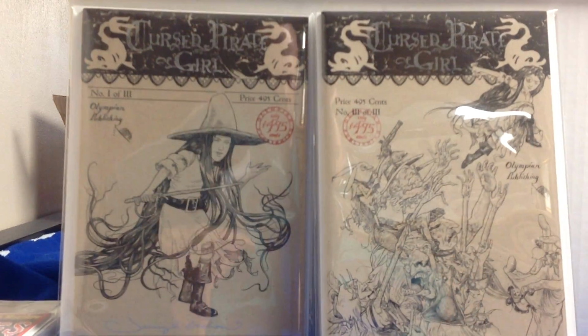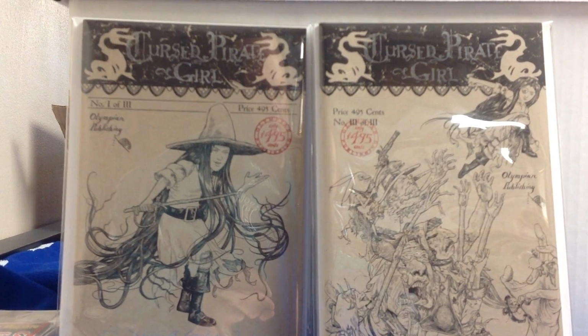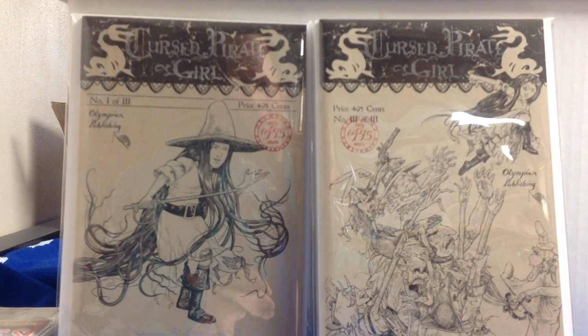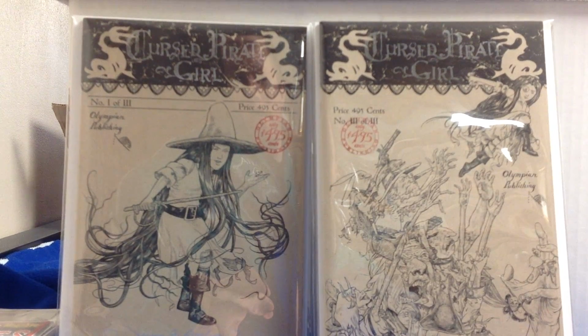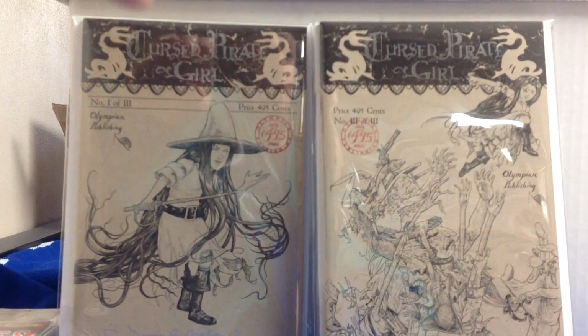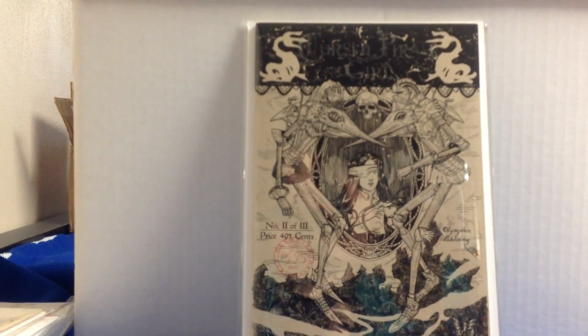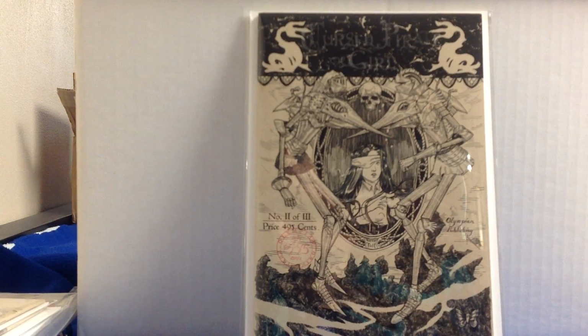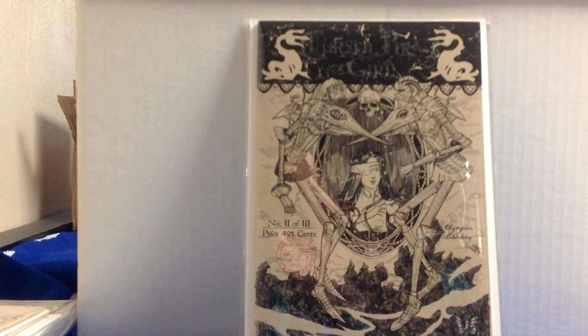And, you know, just like the art, I showed these books already, but the Cursed Pirate Girls that I picked up, the art in here is just so amazing. You don't see stuff like this, and I like the fact that it's rarer and harder to find. A lot of the key books are expensive, but for example Hulk 181. That book's not hard to find, it's just expensive. So there's probably 20 copies on eBay right now, all graded in pretty high grades.